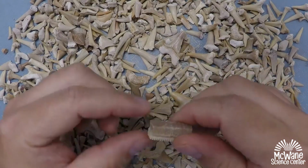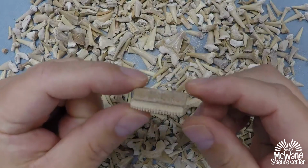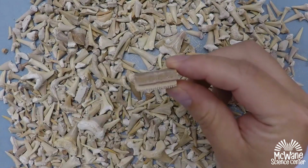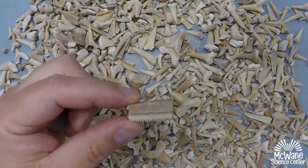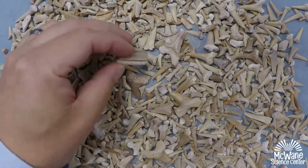These little guys here are actually stingray teeth. Some people think they look like little worms or little centipedes. These were very rare during the time of the dinosaurs. So if you come across a little bag that's got a lot of these in it, we are talking about after the dinosaurs. That's a good time period to look for these ancestors of the Megalodon.